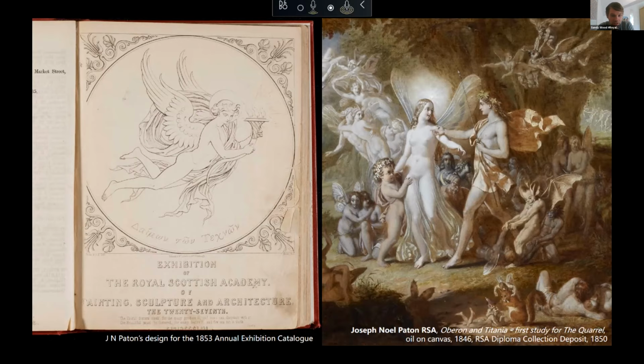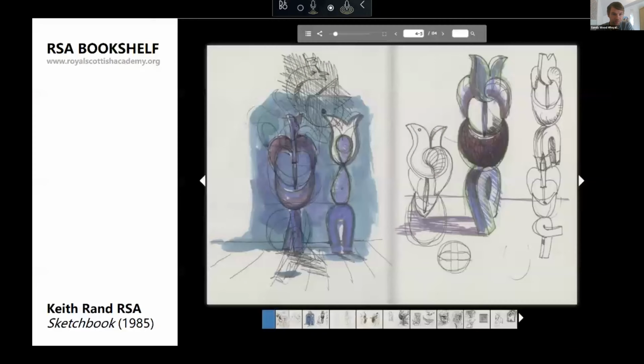The digitisation improved research access for staff and meant the lack of physical access hit less hard. We were also able to draw on a project of digitisation begun in 2012 and progressed since, to create a unique means of access to our collections. The new RSA bookshelf feature on our website launched in July and provides page-turning access to an initial selection from our sketchbook and library collections.